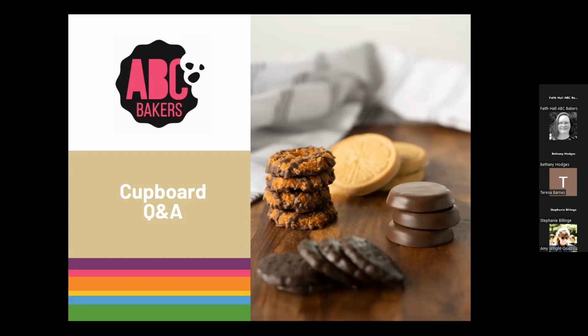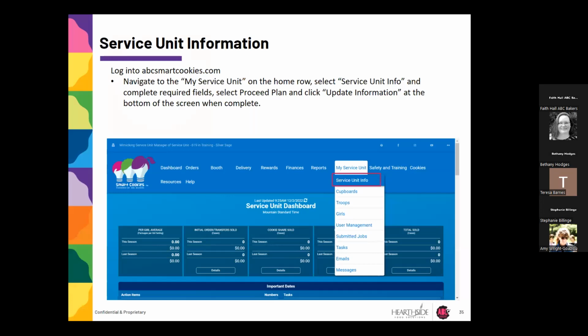Absolutely. Okay, well, the next section now is about service units. If you are not a service unit leader, please don't feel obligated to stay with us, but we've got a few slides here just to touch on.